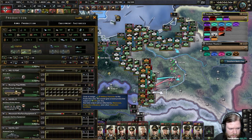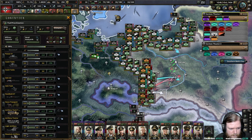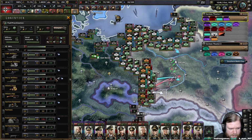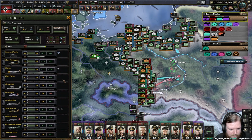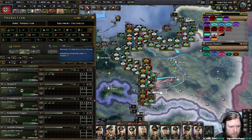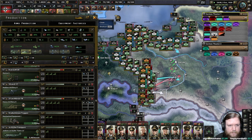More military factories. Let's take a look. We are still actually short on heavy artillery. I wonder if I want to do another heavy artillery guy. I think I do. I'm going to put one more onto heavy artillery. We can always remove it later.